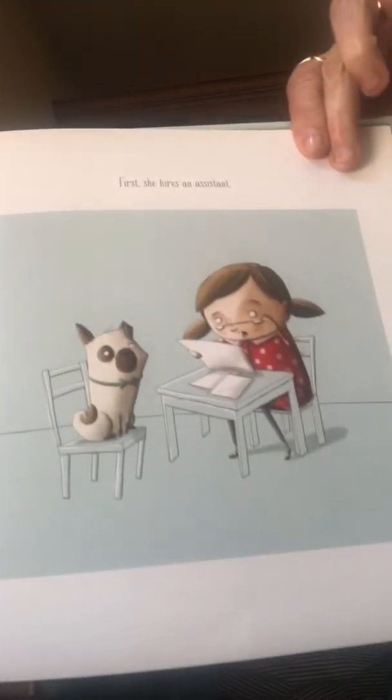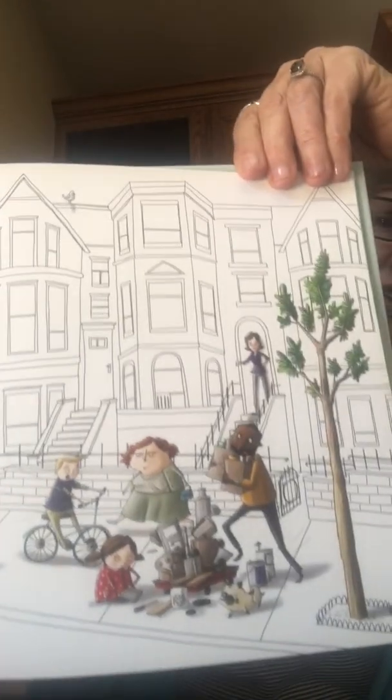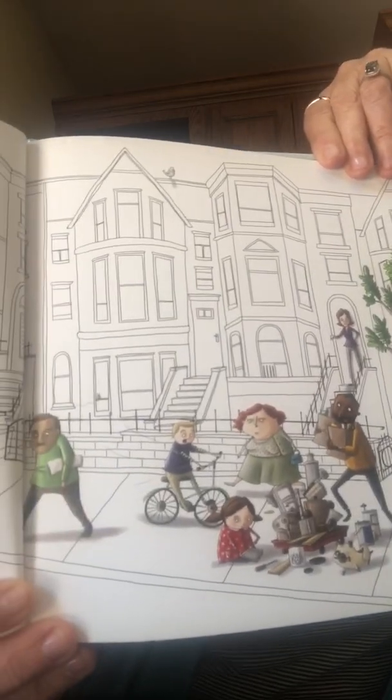Make sure you see it. There you go. Her assistant is her furry friend. Next, they gather their supplies. They set up somewhere out of the way and get to work. Well, their out of the way was, look at that, right on the sidewalk. See that?